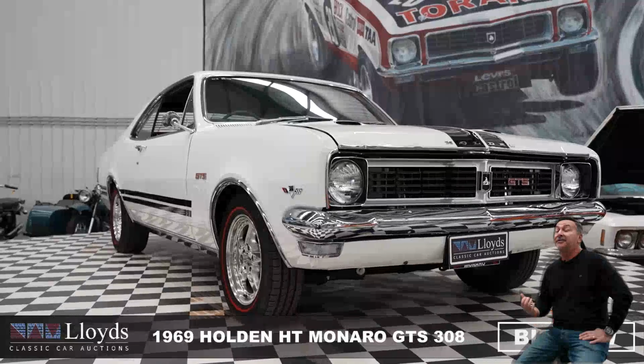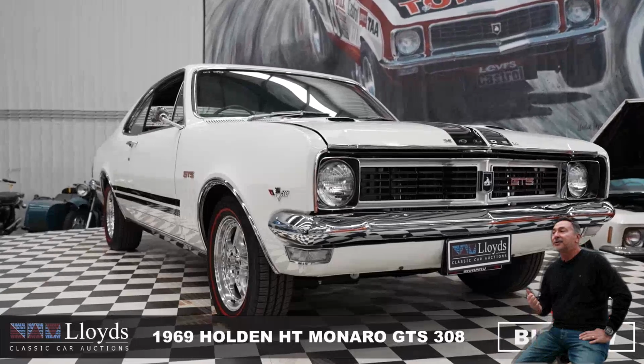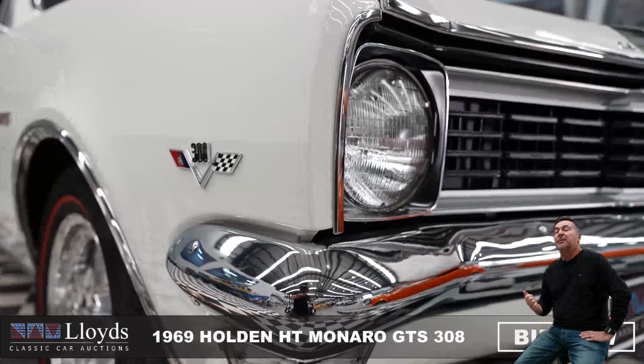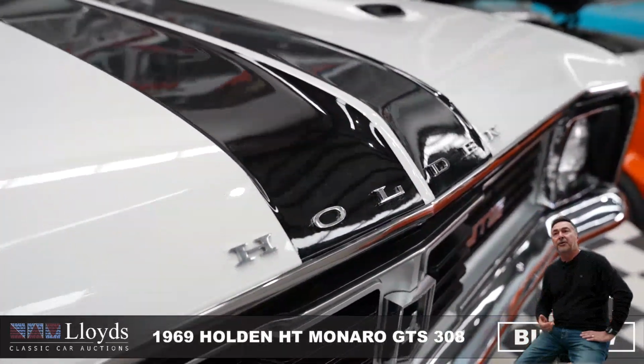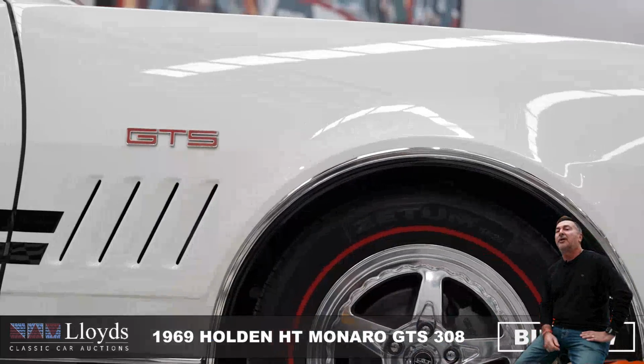We decided that we're going to restore it. And that's when the journey began. It's actually got a fantastic history. It was with the same owner for 45 years. Then a guy in Brisbane owned it, and I bought it off him. So technically I'm the third owner of this car. And I know that's important to people that are looking for a model like this.